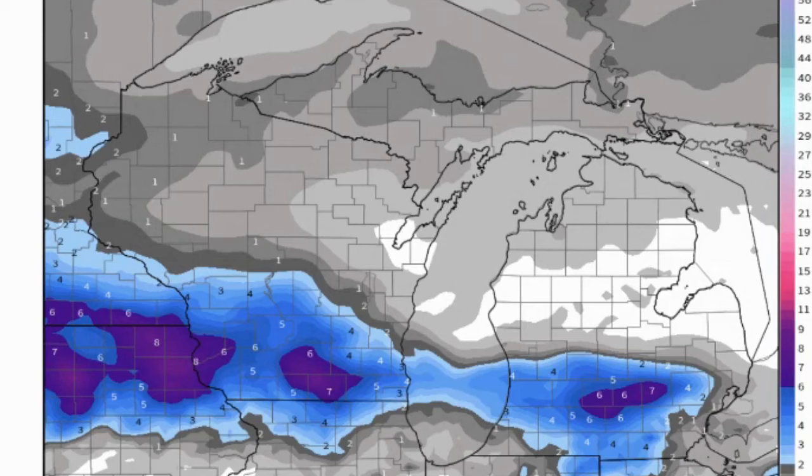4 o'clock, 5 o'clock Friday afternoon. Then it gets dark, and then all of a sudden, whoa, it's sticking on the roads. Ooh, it's getting kind of slick. Whoa, I got to slow down, honey. Okay, so Grand Rapids to Flint, southward, call it a 2 to 4 inch snow, with the Grand Rapids and Flint area being on the northern edge where it could end up only being an inch or so. And that 6 to 7, I would knock that down to 4, and you might find some isolated 5 or 6 inch amounts.